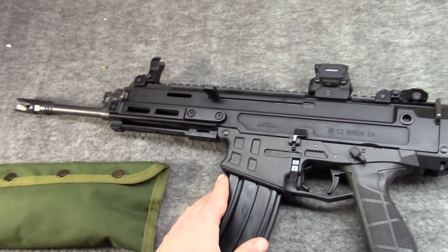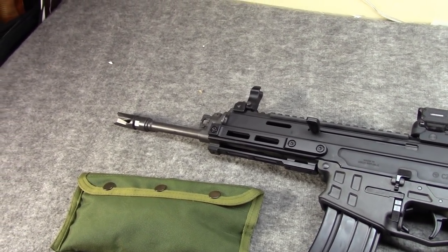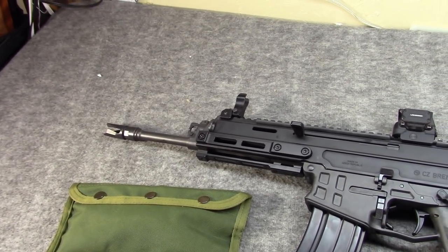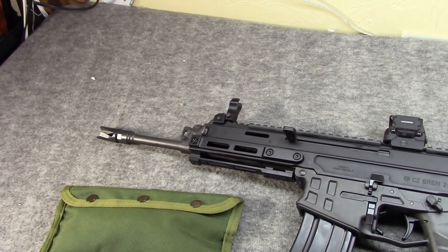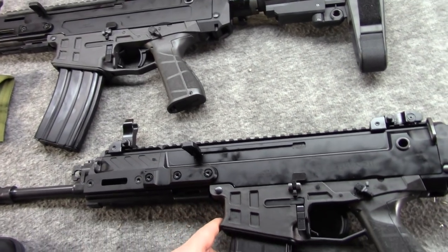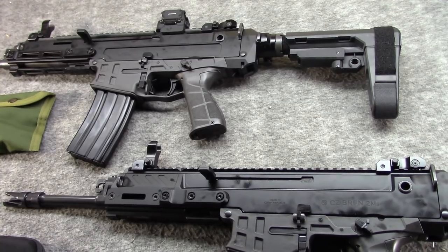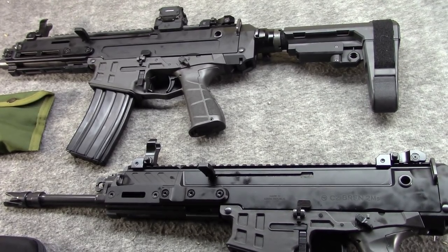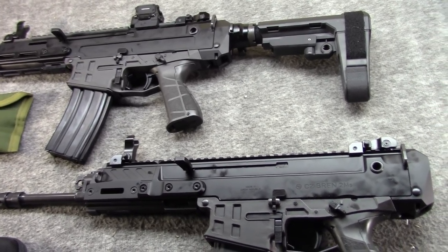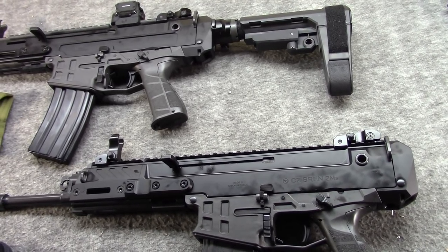When the Bren 2S came in, we got all sizes, 8-inch, 11-inch, and 14. The 14 had the bayonet lug. These were all pistols. You could also get them in 7.62x39. And now with the 2MS, these are coming in. So far I've seen 11 and 14, but I'm sure there's 8 as well. And there is going to be a 16-inch barreled carbine, but they're just now trickling in small numbers. There's also, of course, the 7.62x39.